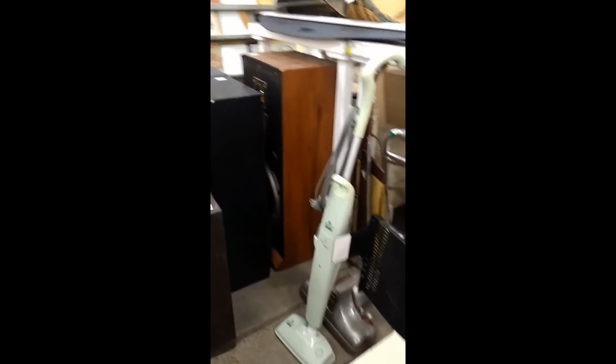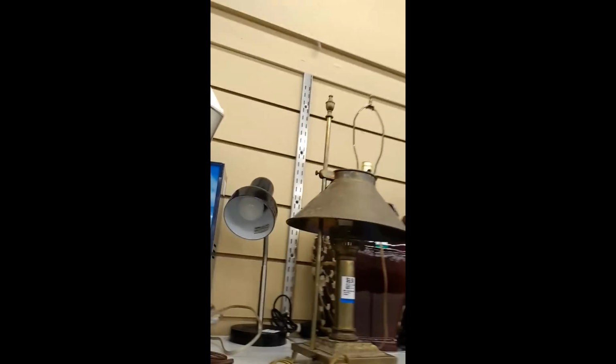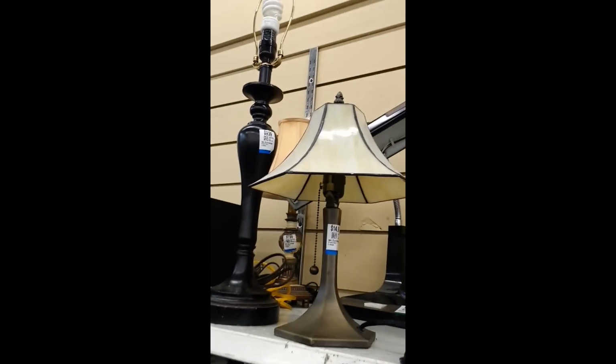Oh, look at this old horrible exercise bag. My parents had one of them. Oh, there's an old Kirby bag. Oops, sorry. I lost you. It's a turbo. Magazine stand. Try these. This lamp isn't there.